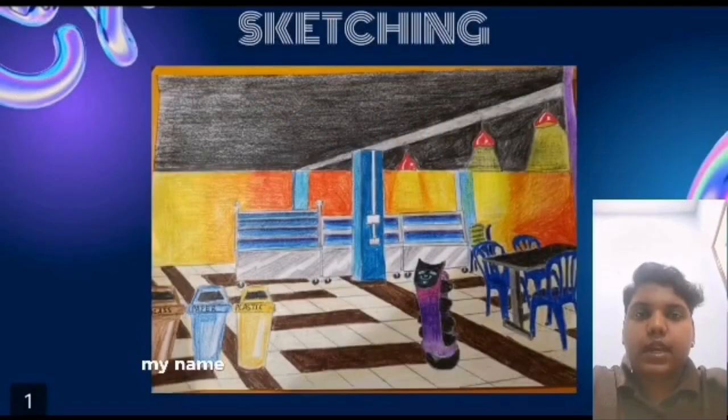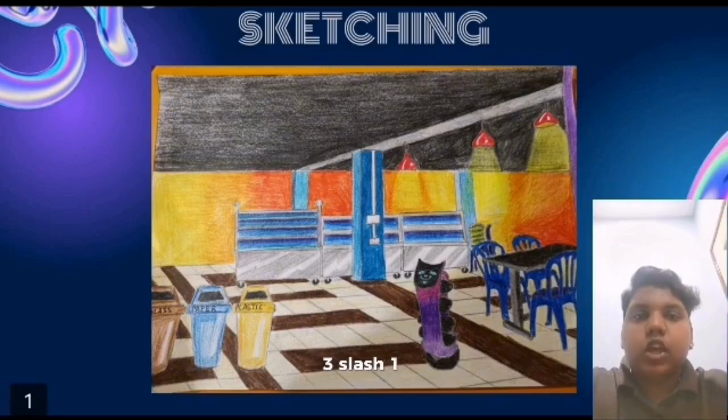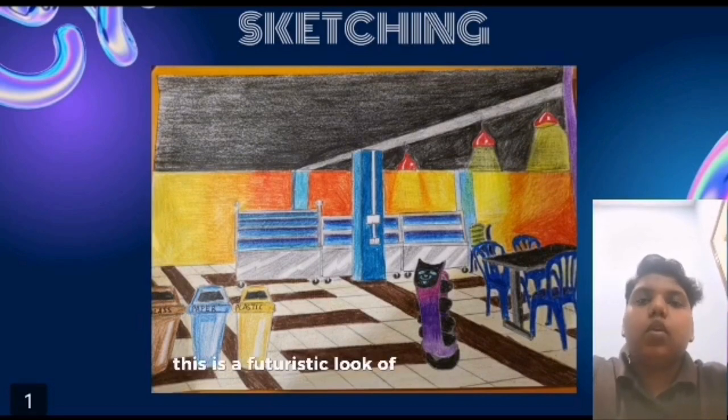Hi everyone, my name is Rida Vinish from 1B Tech Section 3/1. Today I'm going to explain about the sketching I've made. According to the image, this is our Cambo Cafe, which is at FPTT. This is a futuristic look of our Cambo Cafe.